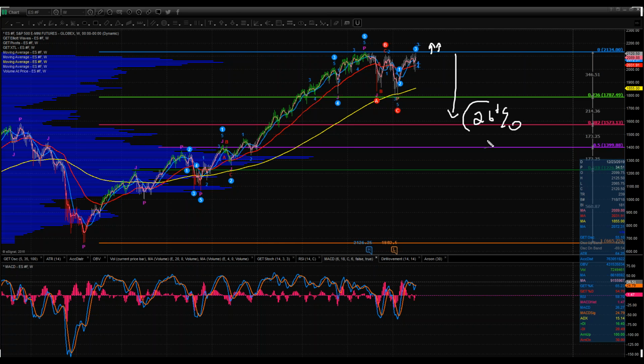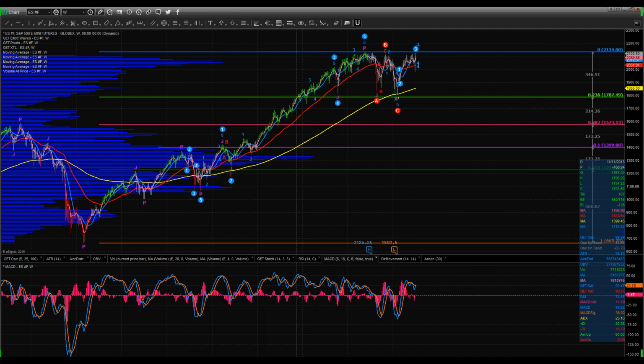But I do believe we're going to see north of 25%, which, by the way, takes us down to this first natural fib node of 1573. That is going to be a key number that I'm going to be looking at.